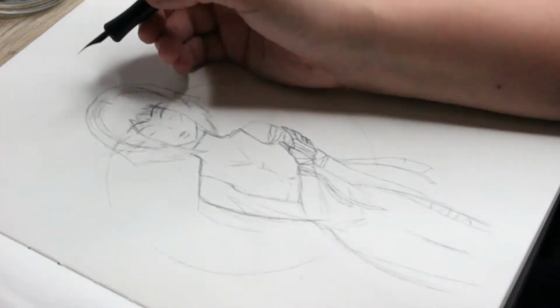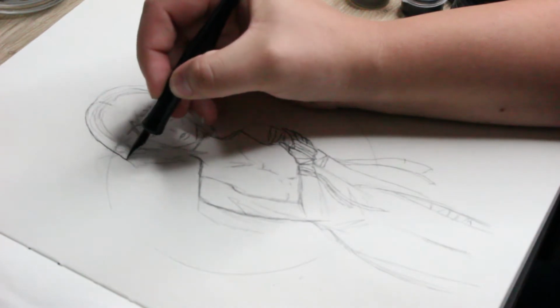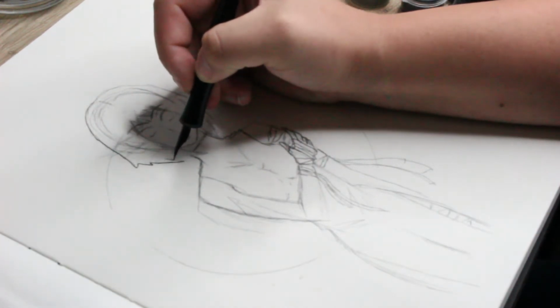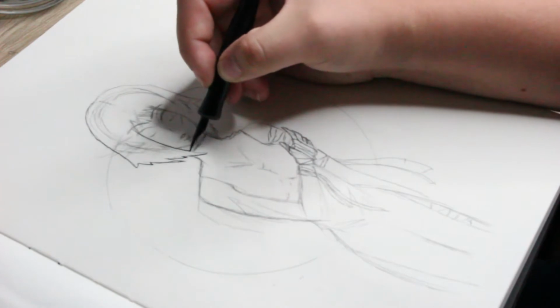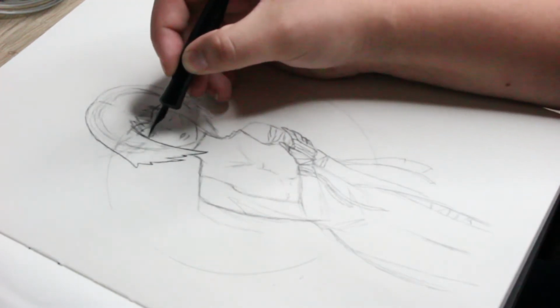I've really learned how to use it what I think is the proper way, and I really just enjoy it. You should really enjoy the things that you do. Like, why should I suffer through using Copics to color a full picture when I could just use something that I actually like using? And for me, ink is that medium.